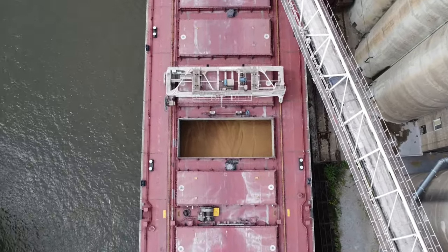Absolutely fascinating. I didn't expect to just find it literally stopped in the middle of the channel right here and unloaded. This season, my first season of doing this, has really been a learning curve. I'm learning so much as I go along.